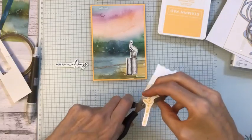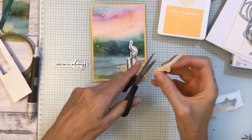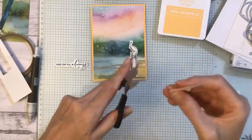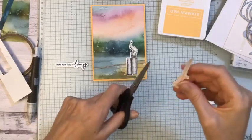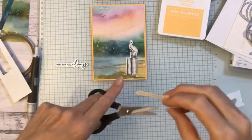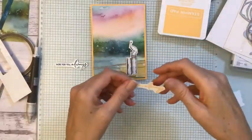Oh, that went a bit funny. I do like die cuts when they're around the words. Fussy cutting is not my favourite thing. Is that a word? Favoritist? It's not my favourite thing. And I messed that one up a little bit there. Oh no. Got to fix him up. Try that.